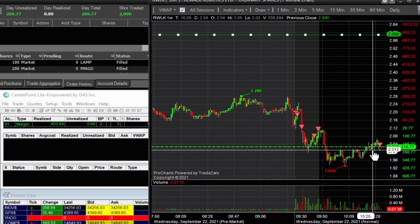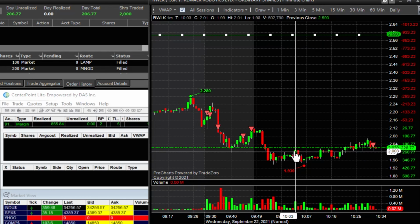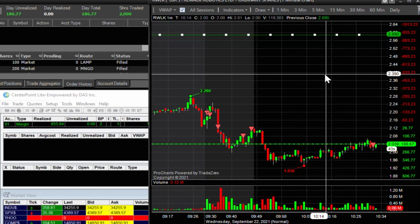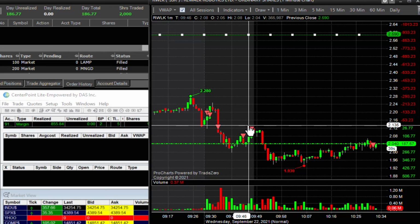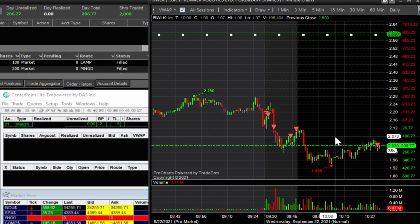So see, I don't really risk too much, and I'm very smart with adding. So every spike I'm gonna add some more shares because I'm shorting. Now, a year and a half ago, I would do it all differently. I would be adding when the stock drops, and this would screw up my average, and that would screw up my profits.